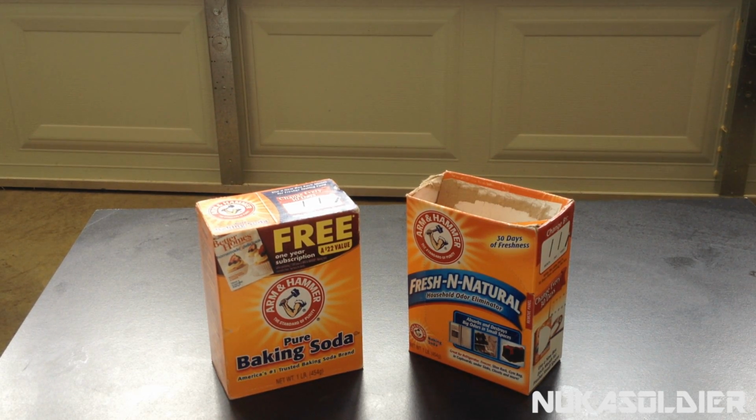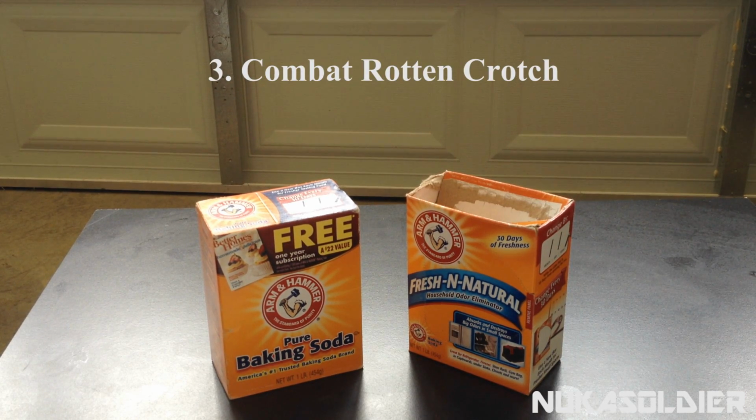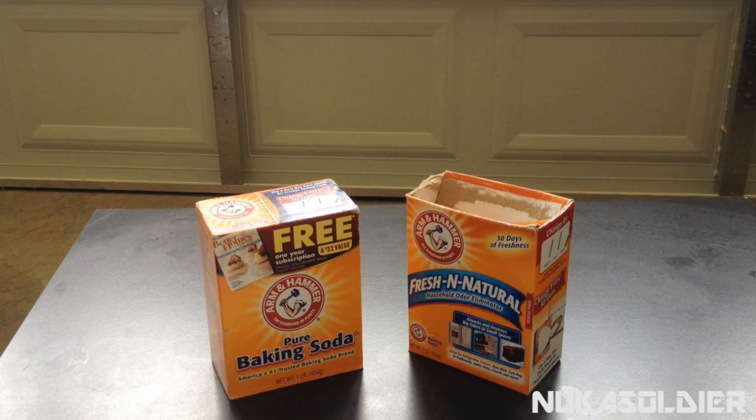As well, number three, you can use it for your private areas. If you start getting damp down there and you're not able to properly dry yourself or protect yourself from it, putting some baking soda around your genital regions can help absorb some of the moisture. As well, it can help combat chafing, and hopefully you don't have to get the dreaded rotten crotch, especially in a SHTF situation. Because as we know, when it comes to bathing and washing, it's going to be a lot harder in this type of environment as opposed to what we're so used to.